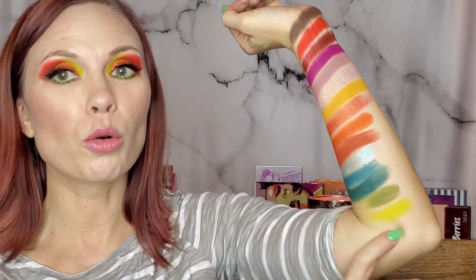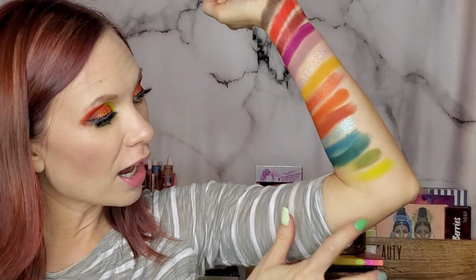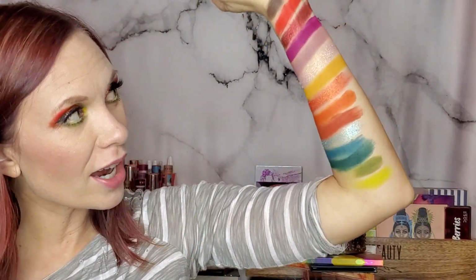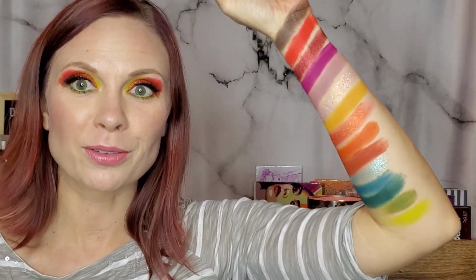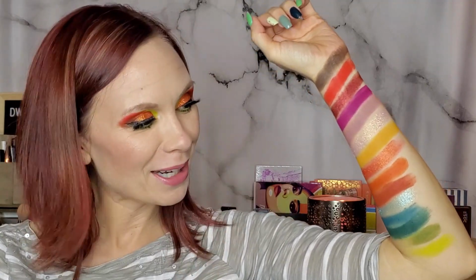This is so pigmented and shows up so pigmented on the lid. Probably my favorite lime green ever. So those are all of the shadows from this Flair palette. How beautiful is that? All right, let's go ahead and hop into this look. I am so excited to be digging into this palette.